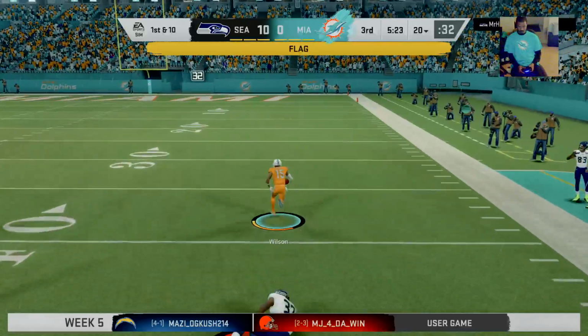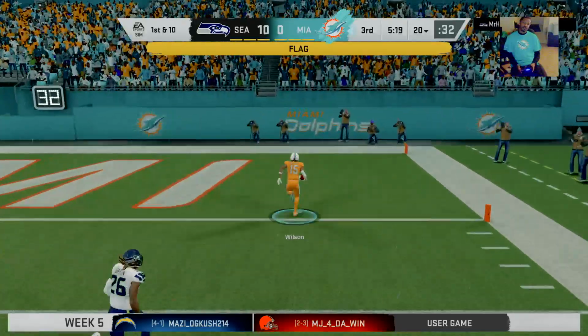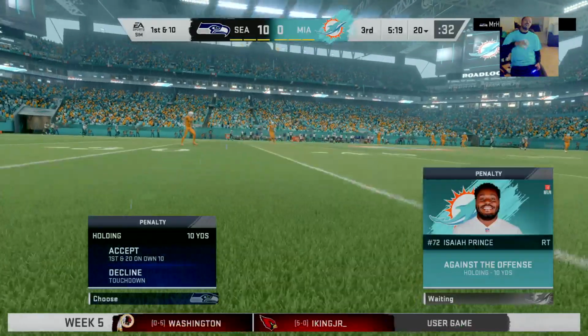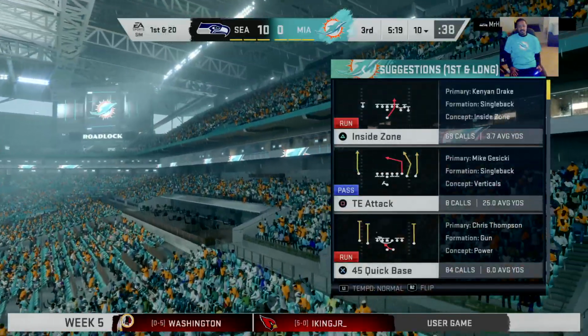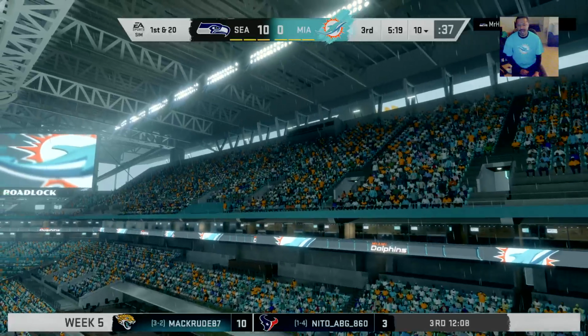It got his man, complete. Past the 20. 10. Now he takes it in for the touchdown, but a flag. Yeah, don't put the points on the board just yet.